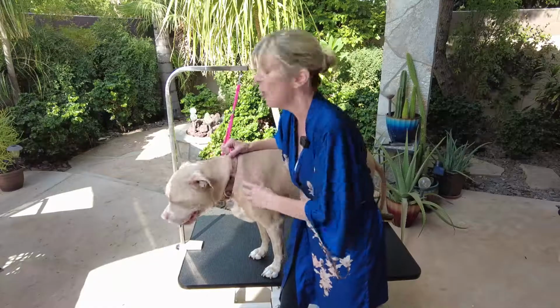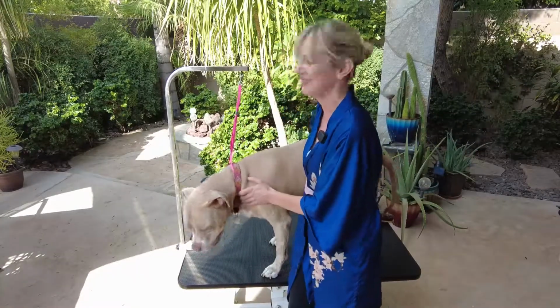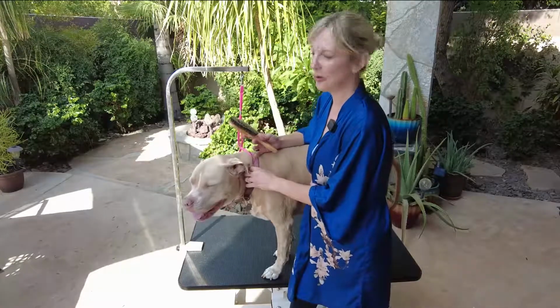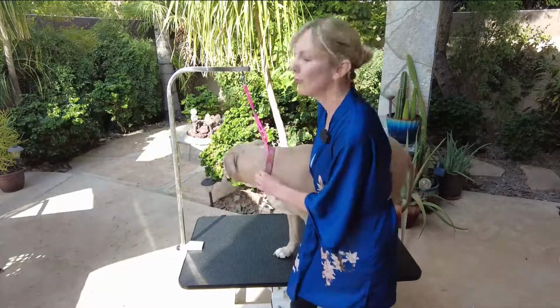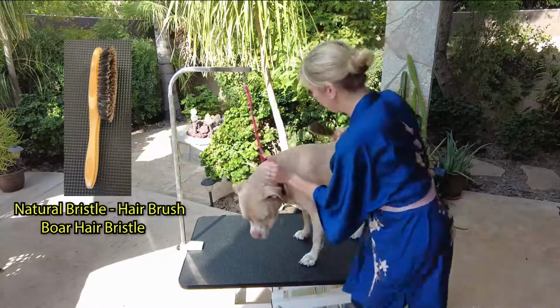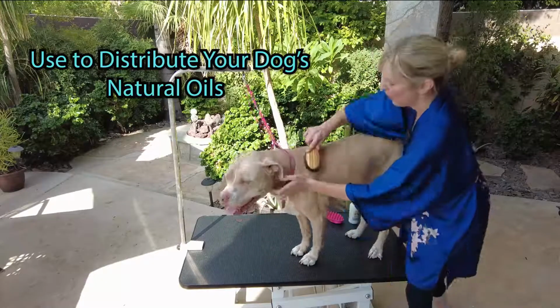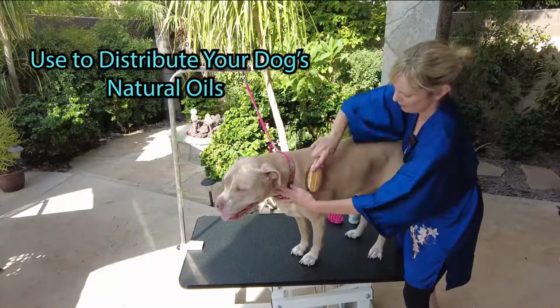So we're going to jump in and show you how to work with your pitty or any of your smooth or short-coated breeds in between grooming visits. Now, the first tool that I'm going to be showing you is a wonderful natural bristle-haired brush. This is a boar's hair bristle, and we use this to distribute the oils on your smooth or short-coated dog.